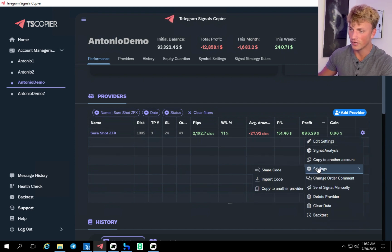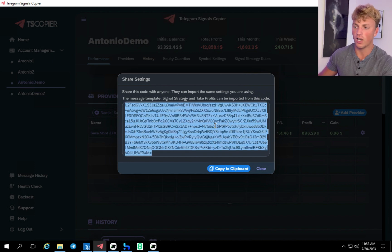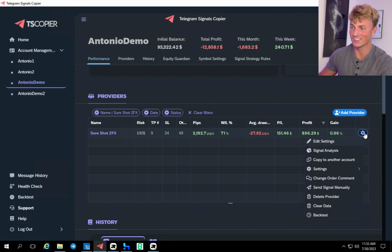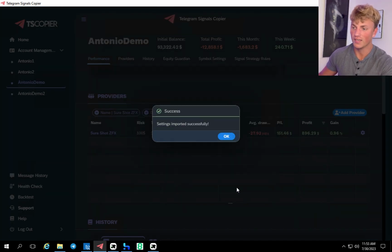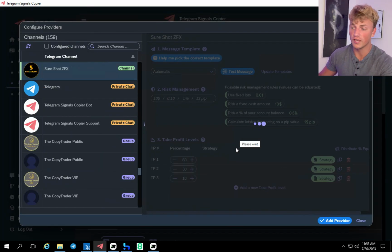So I just go into the settings here, click on settings, and I go to share code. Now this is the code that you guys can use to actually automatically get all of my settings for yourself. All you have to do is copy this code right here, and then you go into your own Telegram signals copier. Let's say you want these settings. What you're gonna do is go over to this settings icon over here, click on settings, and click on import code. Now you just paste my code, click on import, and you'll automatically have all of the settings that I'm using for this provider in your own trade copier account.